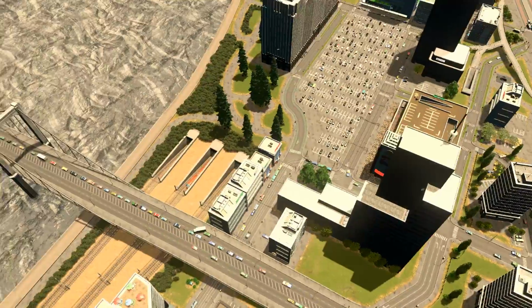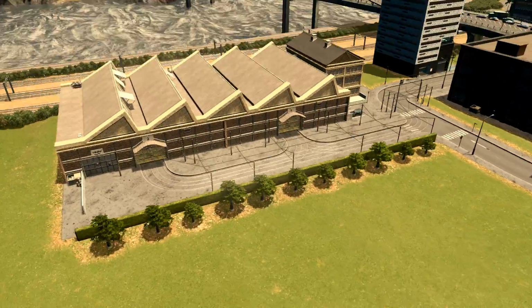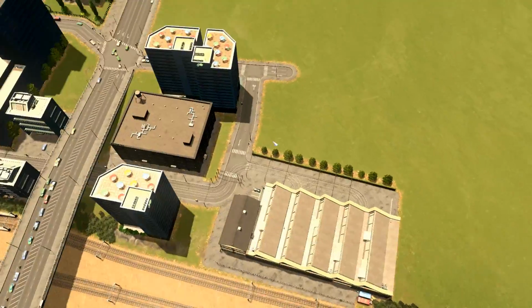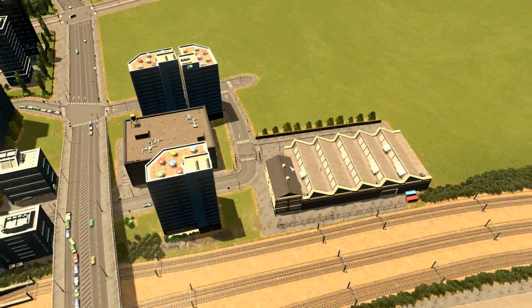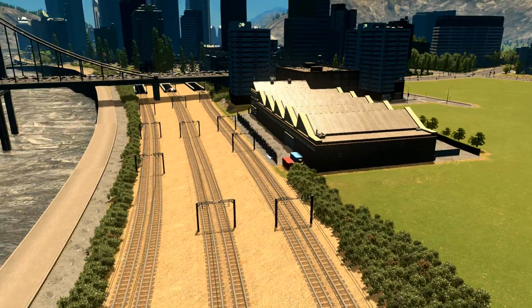And then, oh yeah, let's talk about the tram station. So this is the tram station. I had originally put it over where these office buildings are right now. I had put it up like that, but I was like, you know what? This looks really cool. And I want to keep this on the rail because it looks like a rail side building for whatever reason.